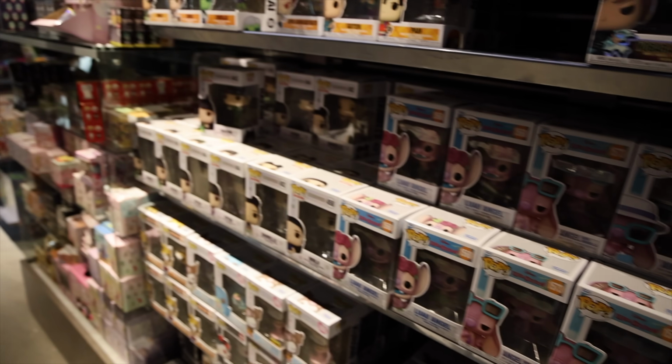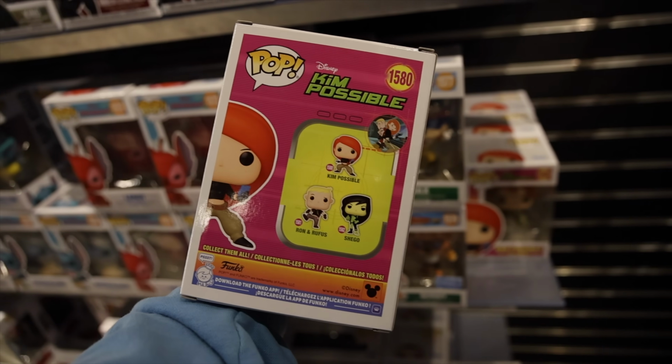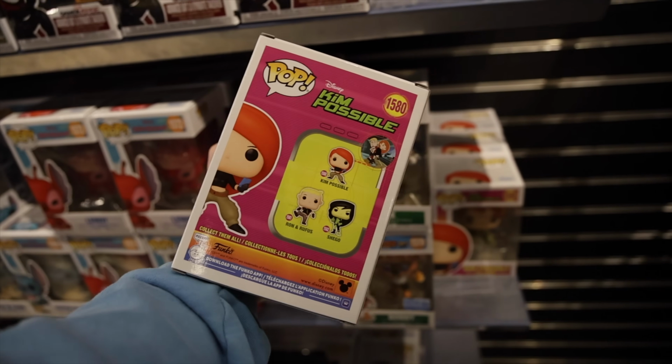And I'm wondering, do they have the other one for the collection? Because if I'm gonna be honest, I really want Rufus. If you guys don't know which one I'm talking about, here on the back. Oh, there's also Shego as well, which I don't think they have. So it might just be Kim for today, which is still a pretty good find.